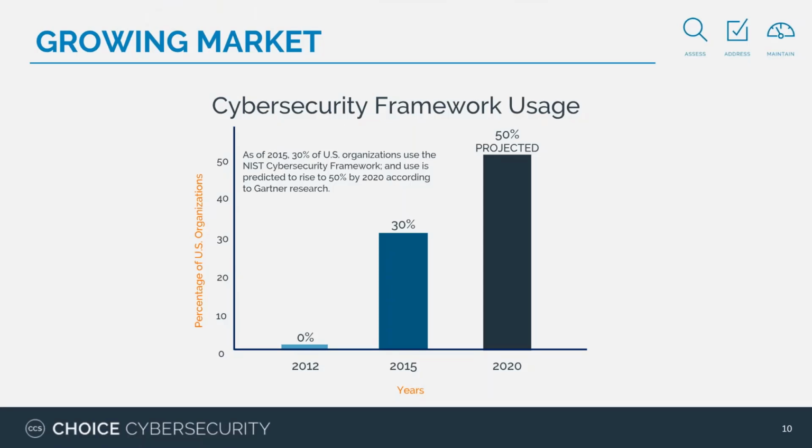So let's tell you about how fast the NIST framework's growing. It's growing at a very fast clip. Just a few years ago, very few companies had a NIST framework in place. In 2015, about 30% of the companies in the United States had a NIST framework in place, and Gartner is projecting that 50% of all companies in the U.S. will have a NIST framework in place by 2020, which is less than 2 years from now. So as an MSP, it's a pretty big opportunity to start having conversations with your customer around implementing a NIST framework, and then all the different services that can be built around helping your customers reach and maintain a NIST framework.